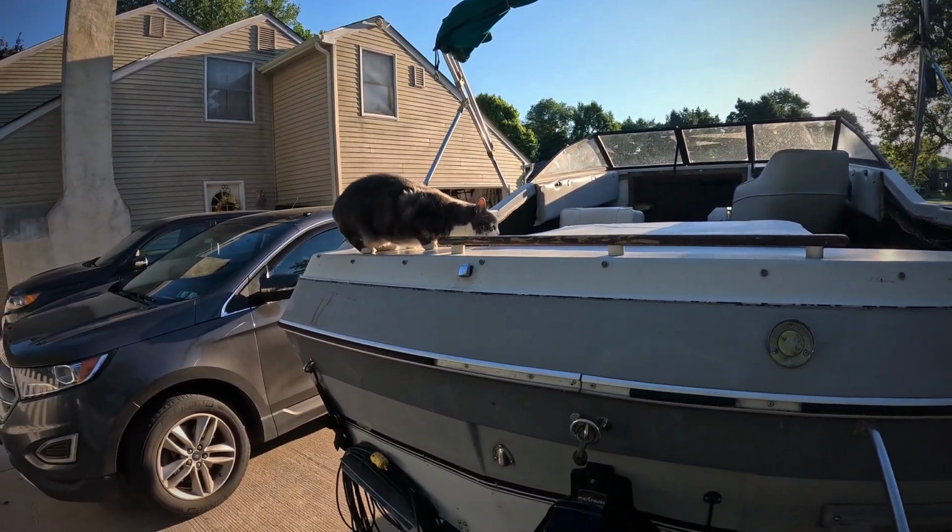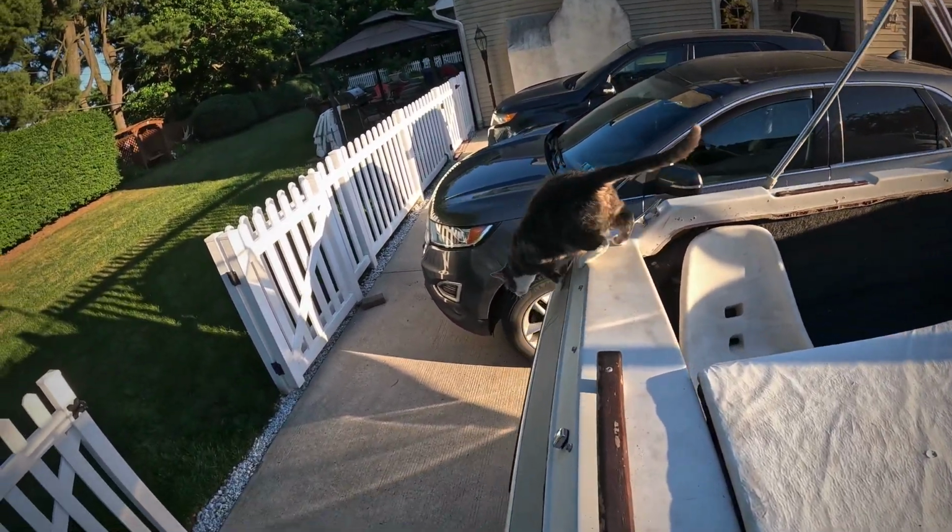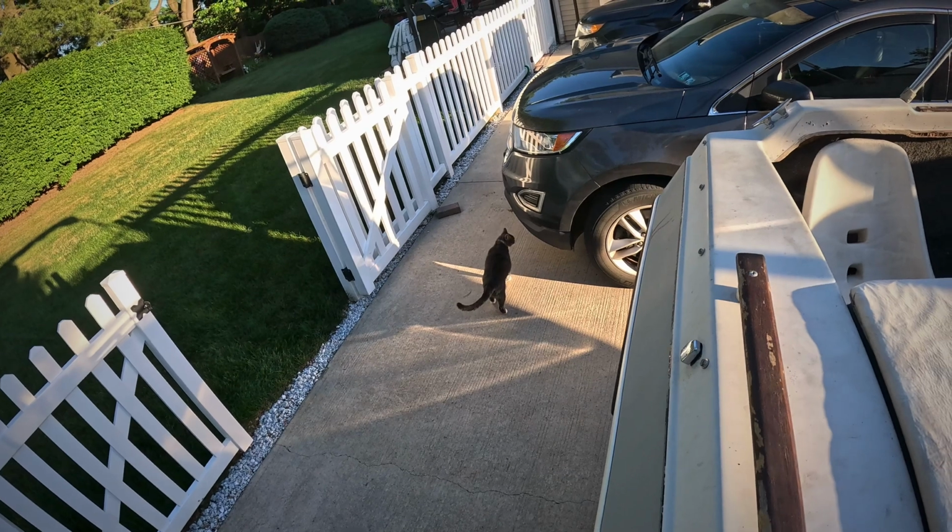Well, it seems I already have a first mate. This is Boots. Oh, and she doesn't like the boat, it seems.